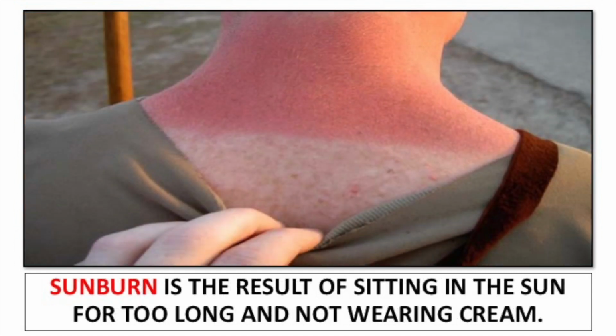sunburn. Yes, this is what happens when people stay in the sun for too long and they don't wear protective cream. You see here? Look at the colour of this boy's neck. Red. And you see his skin, his normal colour where his clothes are, white. He's been in the sun too long and he hasn't worn protective cream. So sunburn is the result of sitting in the sun for too long and not wearing cream. Yes, so try not to get like this. Can be very painful too.